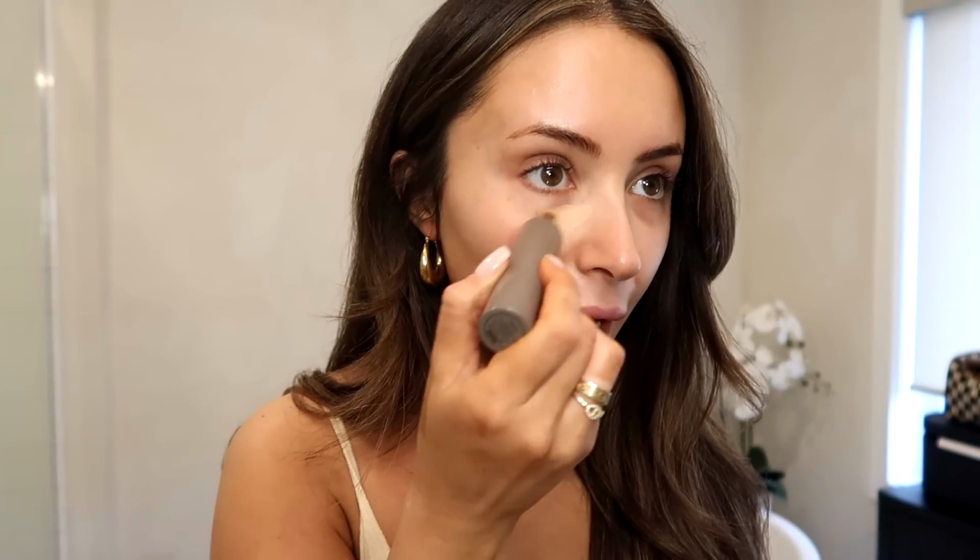And I'm going in with the Minimalist Perfecting Complexion Stick. I don't want to call it a foundation. I don't want to call it a concealer. It has a medium buildable coverage, but the way I like using this, I have the shade Bisque, by the way, is I just apply it in areas where I feel like I need a little bit of coverage.